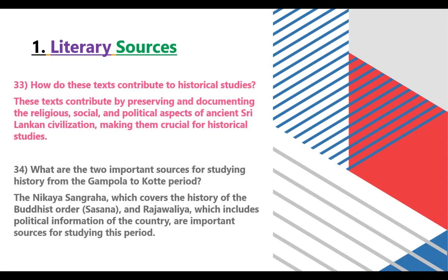How do these texts contribute to historical studies? These texts contribute by preserving and documenting the religious, social, and political aspects of ancient Sri Lankan civilization, making them crucial for historical studies. What are the two important sources for studying history from the Gampala to Kotte period?